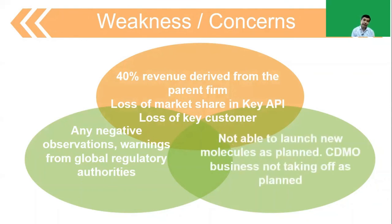And the company is planning to launch 8 to 10 molecules per year. If it fails to do so, or if it is not able to expand its capacity as planned, or the CDMO business, the contract development and manufacturing operation business, is not taking off as per plan, then it could impact the company's future revenues and profitability. So an investor needs to keep a watch on all these aspects if he wants to invest in this company or if he is invested in this company.